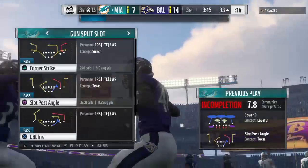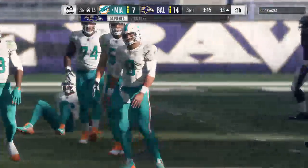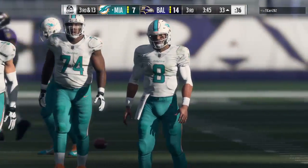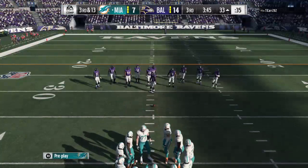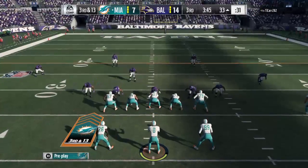The turnover put them in great field position. They don't want to squander it with 3rd down coming up. No, not at all. And you know what else you do? You make your defense mad. Yeah. They got you the football, gave you a great opportunity. You've got to cash in and get some points. The Dolphins on third down, just 1 for 3 thus far. This is going to be 3rd and 13.